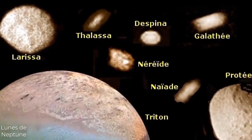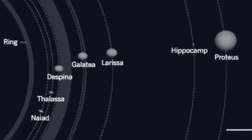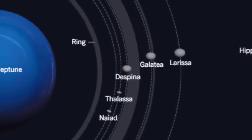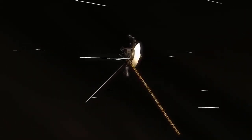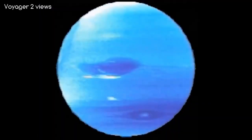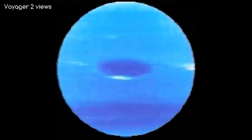The polar regions are characterized by a very low number of craters, which can be explained by the presence of volcanism. This is evident in the form left behind by geysers. Voyager 2 detects a tenuous atmosphere that is about 1% of Earth's, which was probably caused by the activity. Triton's surface temperature, minus 391 degrees Fahrenheit, minus 391.1 degrees Celsius, is the coldest celestial body ever measured.